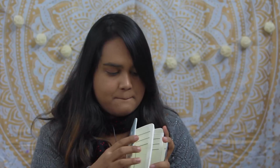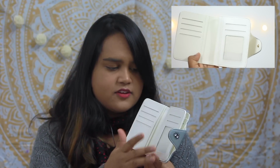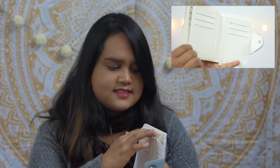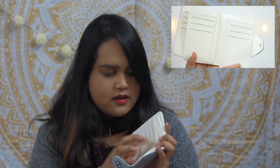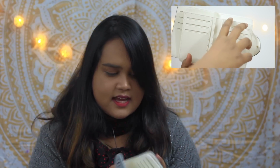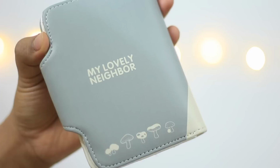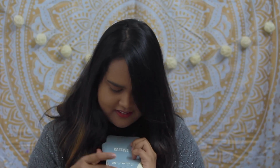You have plenty of space to put everything you can imagine in your purse. The first one has this card holder, the photo keeper, and again more cards. The next one has your typical money storing, and again more cards. And in the back it says my neighbor, my lovely neighbor, and it has this mushroom-like staple Studio Ghibli movie mushrooms. I really like it, guys.